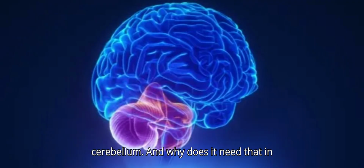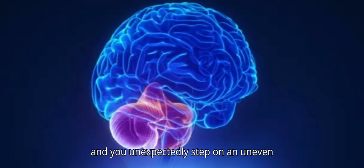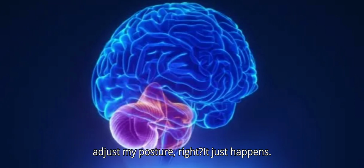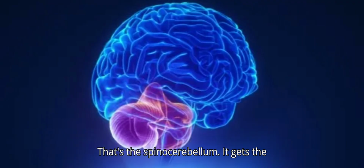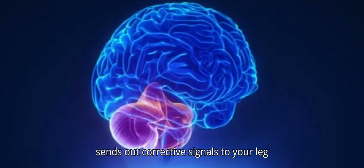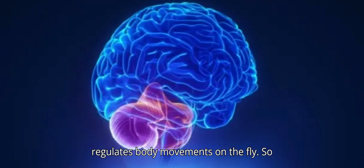And why does it need that in real time? Because that's how it detects mistakes. Imagine you're walking and you unexpectedly step on an uneven surface. Your body starts to tilt. You don't consciously think, oh, I must adjust my posture. Right, it just happens. That's the spinocerebellum. It gets the proprioceptive signal that things are deviating from the intended plan, walking smoothly, compares it to the motor command, detects the error, and instantly sends out corrective signals to your leg and trunk muscles to keep you upright. It regulates body movements on the fly.